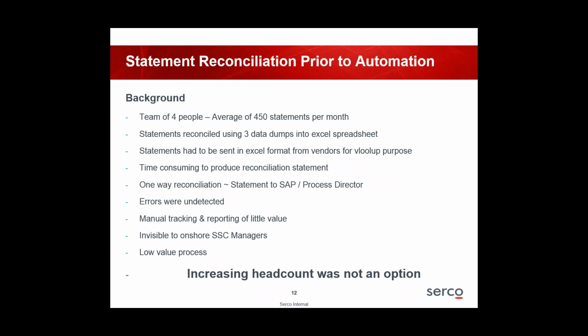The manual tracking was just basically, this is the name of a vendor, and yes, we've got a statement from them this month, and yes, we've reconciled it. So absolutely no value whatsoever. If I wanted to see what was on the statement, I'd have to go into each and every individual statement and create my own manual tracking, which was very inefficient.